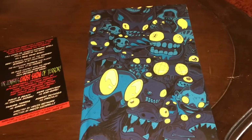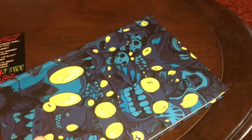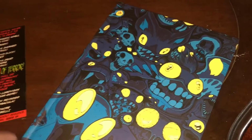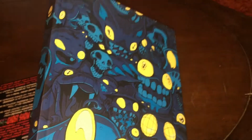In fact, being that this was my first purchase, I totally forgot I even bought it until I just saw it right now. But just awesome artwork, and I really want to read what's in it. And yeah, very interesting, and another item to add to my Halloween literature collection.